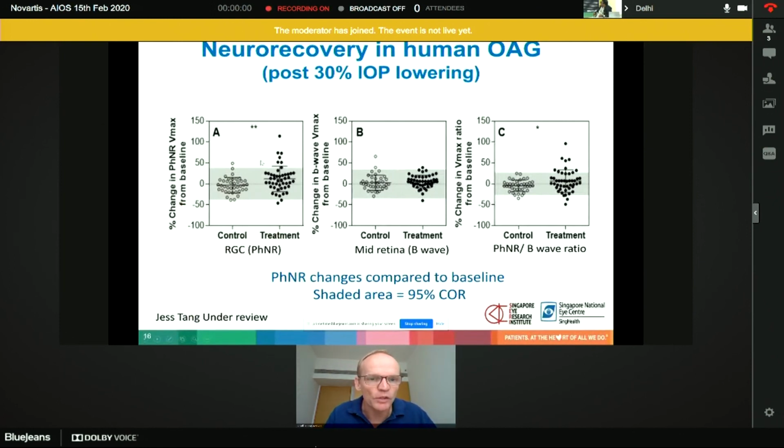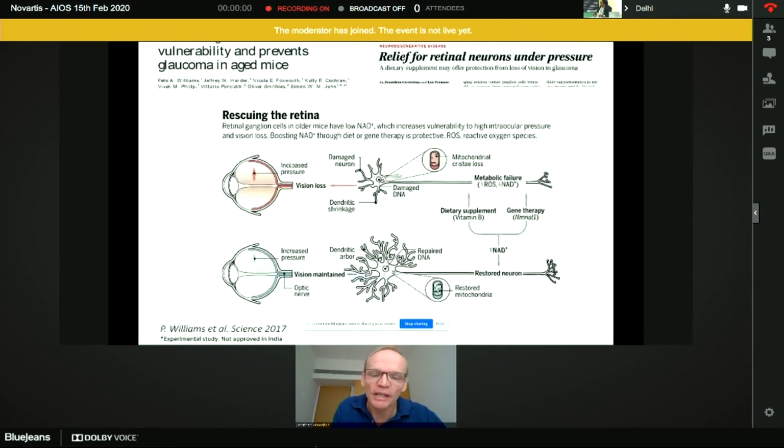One of the first studies that we did was to look at the effect of intraocular pressure lowering on the photopic negative response. I'm just going to show you this very briefly, but what we see here on the left-hand panel in the black dots is the response of a patient group who had a 30% lowering in intraocular pressure. And you see this significant improvement in a proportion of patients, not in all patients, but in a proportion of patients. And this then led us to start saying, well, could we get a similar improvement in ganglion cell function in response to a potential neuroprotective?